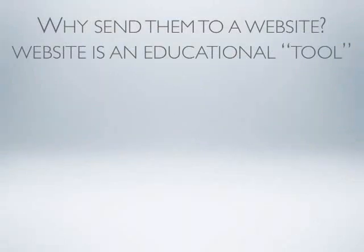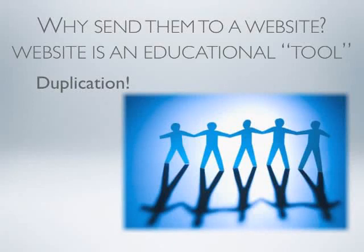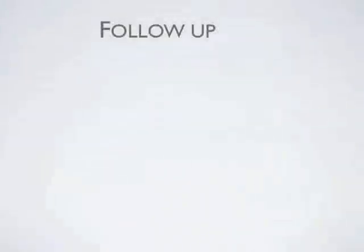Now, why are we sending them to a website? Why don't we just tell them all about ASEA and redox signaling molecules and the biochemistry of the whole thing? The reason that we're using a website as an educational tool is because of the foundation of our business, which is duplication. We don't want people to think that they have to be scientists or mitochondriacs or walking ASEA encyclopedias. If you enroll someone tomorrow, you want them to be able to duplicate the very same process that you are doing.